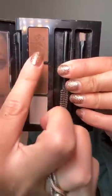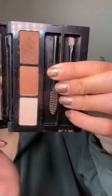I mean, I've been using this, let me show you, a lot lately. A lot. And look, there's hardly anything even missing. I use this one all the time and there's hardly anything missing out of there. So it's going to last you at least a year. I bet this is going to last you more than a year. I bet it'll last you a couple of years. But this palette's great, absolutely great, especially with the way that I'm using it.